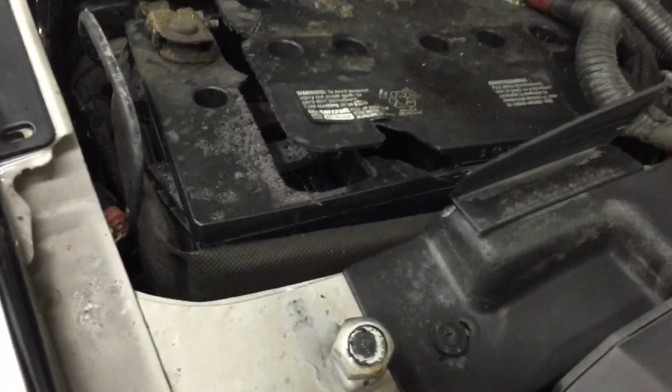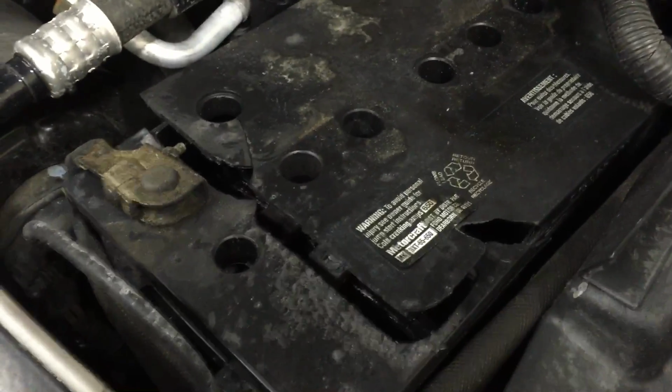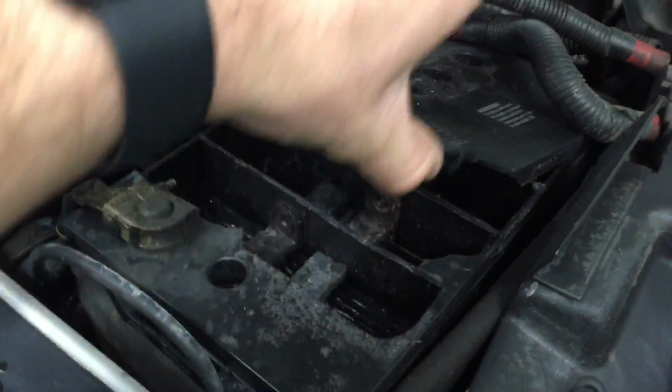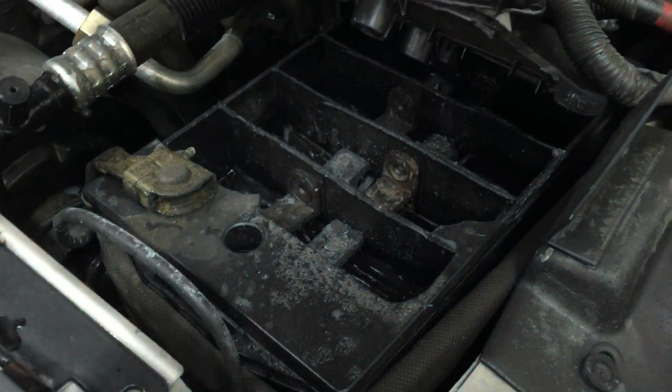Yeah, I'm just looking around and I see that this is like blown apart. There's acid all over under the hood up here. So I think it actually did blow up somehow. Because I don't know what else would cause the battery to break like that. This doesn't make sense.